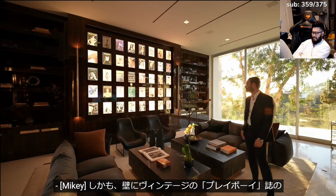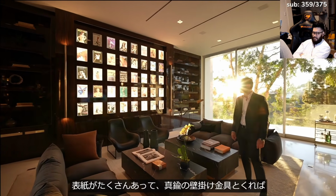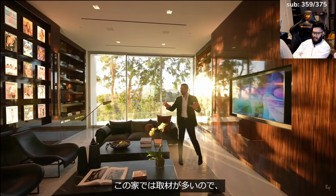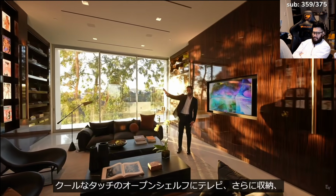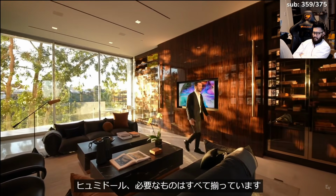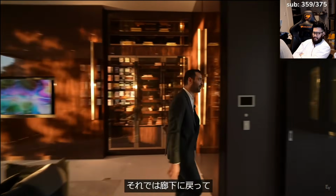And if there's a bunch of vintage Playboy covers on the wall and you're talking about brass wall fixtures. I'm just trying to keep a straight line here. We got a lot to cover on this house, so I'm just trying to keep it quick. It's cool touch, open shelving, TV, more storage and humidors and everything you need. All right, let's go back to the hallway and continue our tour.